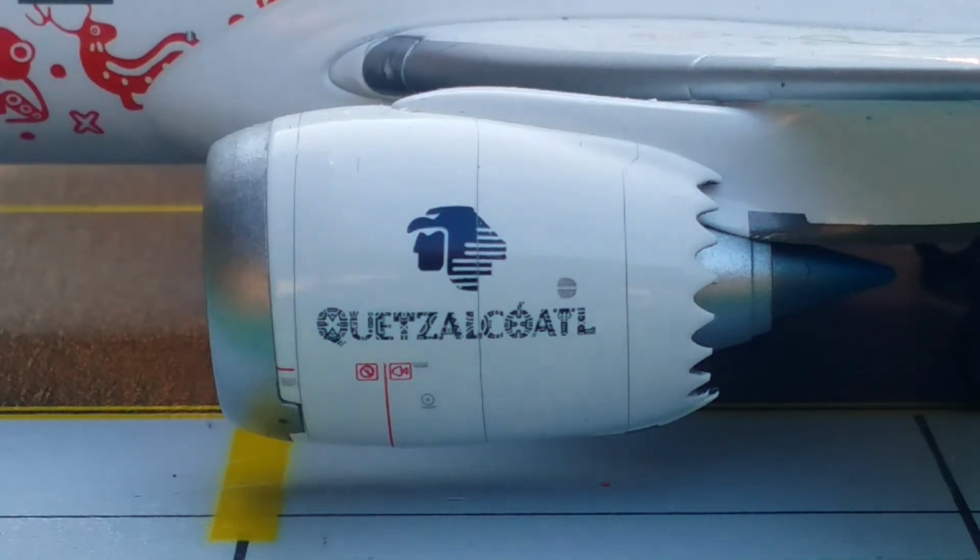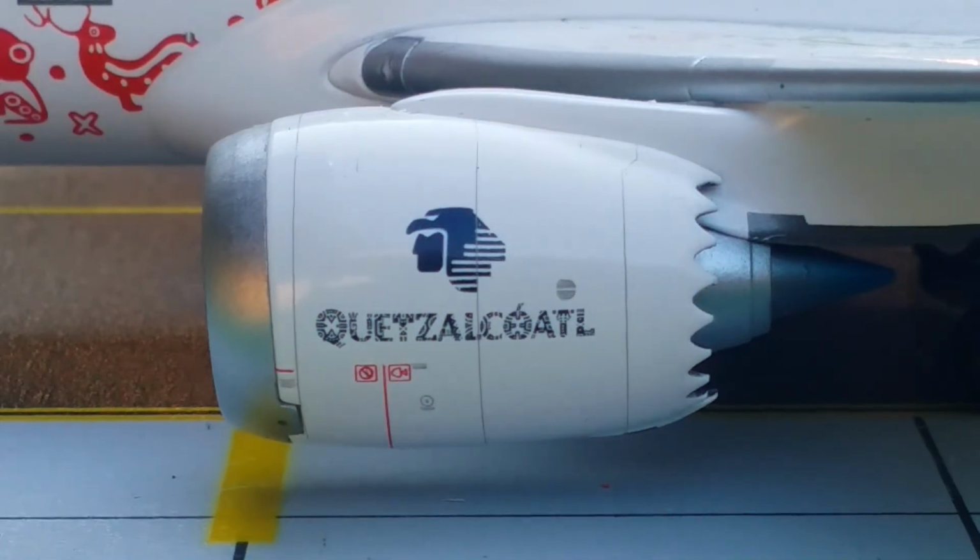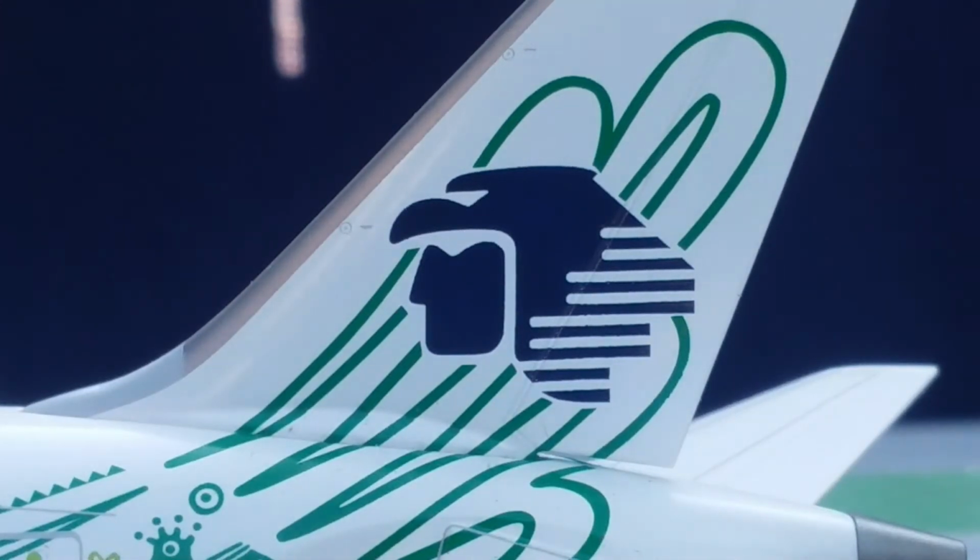And then now you see the airline's logo here on the engine column right there, as well as the tail. This is Aeromexico's logo, which is actually called an Aztec Eagle Warrior. And the Aztec Eagle Warriors were a special class of infantry soldiers whose people were certain ethnic groups of the Aztec society of central Mexico who dominated large parts of Mesoamerica from the 14th until the 16th centuries. Okay?